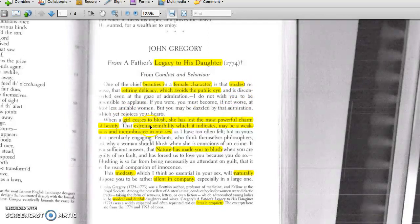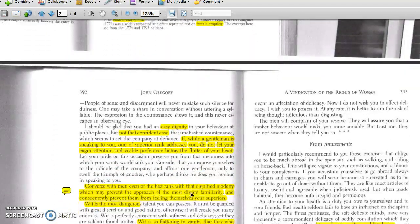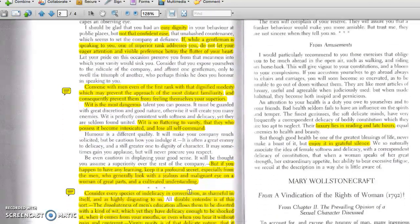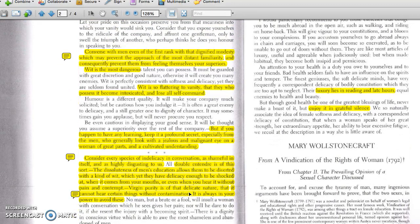He talks about women blushing and how enticing that is. Again, the term modesty comes up, silent in company. He is not advocating a gregarious daughter. He's also very particular about the kinds of conversations she has with men.